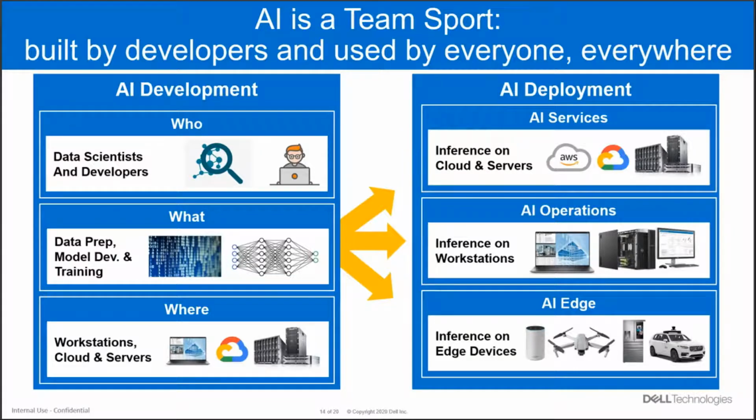And of course, they do these classic activities, model development, training, whatever, and they'll develop on workstations, servers, and cloud. Now, we've got another presentation that we'll point to from this link, where we'll tell you all about the benefits of developing on a workstation versus some of these other platforms. But you should pick what suits you. And then once you've passed this development step, then you get to deployment.